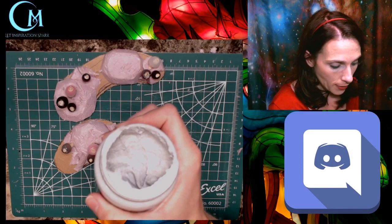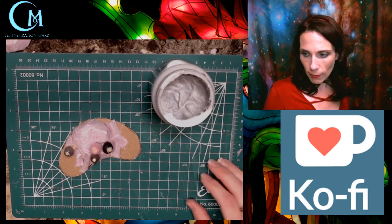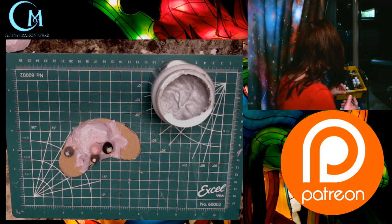So I'm going to take this and put it onto the exposed bits of cardboard, which I also like the look of. And I forgot to load my terrain brushes. Hold on. Here we go. I don't use my miniature brushes for terrain.